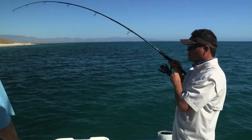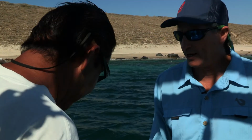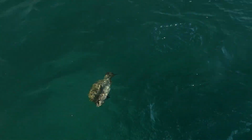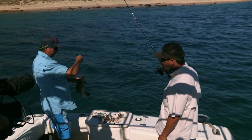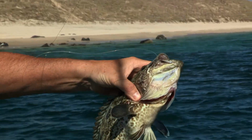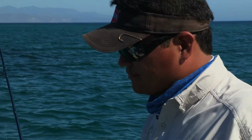Just fly line the dead sardine. All right, good job on that, Jesus. Oh, that's a good one. Very nice. That's a nice one. That's what we were hoping for. Yep. Beautiful. And it was nice to see Felipe catch that leopard grouper.